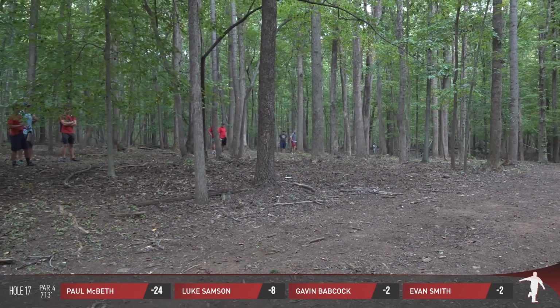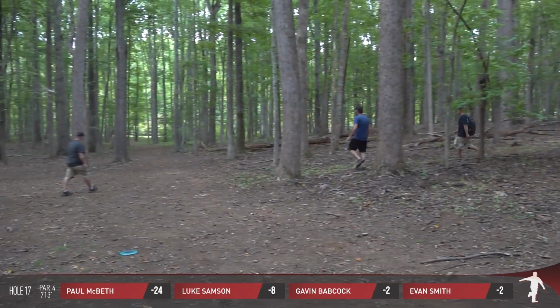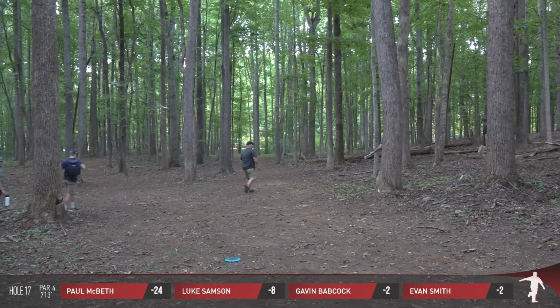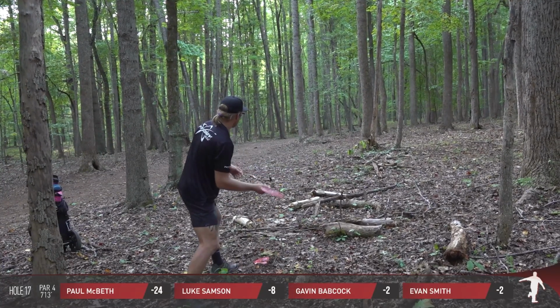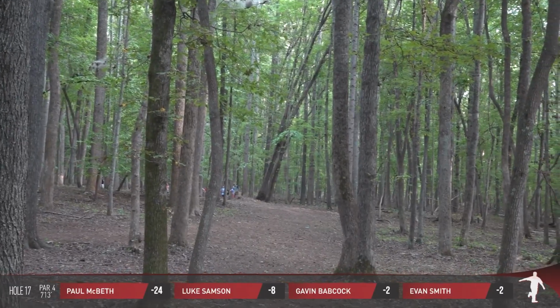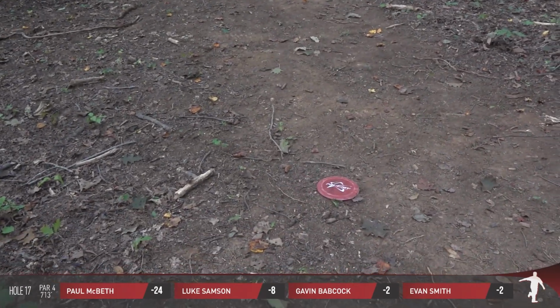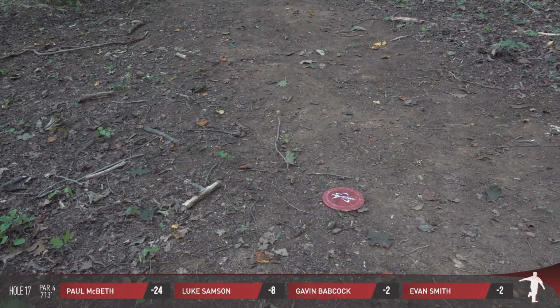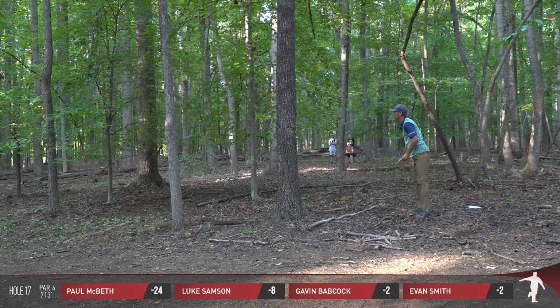Just a little bit overturned. Yeah, it'll be okay. A little pinched off, but getting far enough. Forward progress is key on this hole. Yeah, that drive from Evan is nuts. You basically have a hyzer from there. Good shot from Gavin. Really nice recovery. Yeah, wow. So good. Straight shot there.